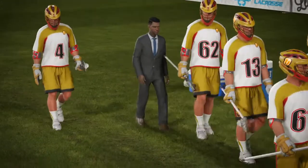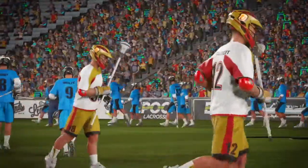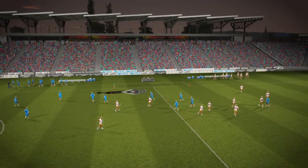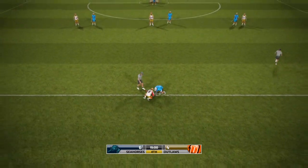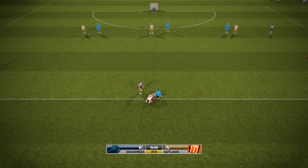And that's the end of the third quarter. Just one to go in this match. The home team are down but not out. They'll have to come out guns blazing in the final quarter to make a game of this, though. It's 6-4.